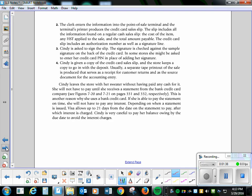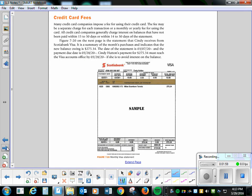She will not have to pay until she receives a statement from the bank credit card company. This is another reason why she uses a bank credit card. If she's able to pay the statement on time, she will not have to pay any interest. Depending on when a statement is issued, Visa allows up to 21 days from the date on the statement to pay, after which interest would be charged. So it's like borrowing money for a short length of time and not having to pay it back right away.